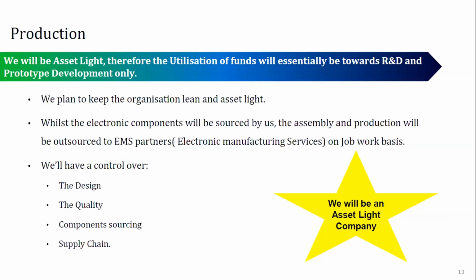Production: we're going to be an asset-light company. We are not going to be putting up a huge unit. We are essentially going to keep the design, quality, and R&D with us, while the labor-intensive work will be done at selected EMS partners, or electronic manufacturing service partners, across the country. We have identified EMS partners in North, West, and South. We will be supplying the components and the testing equipment, and our people will be designated at their locations to keep quality control over the boards that will be assembled in these plants.